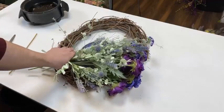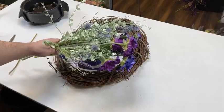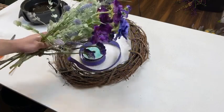Do you guys like this color combo? Who's a fan of purples? Hey, Caroline. Marie got her text. Awesome.